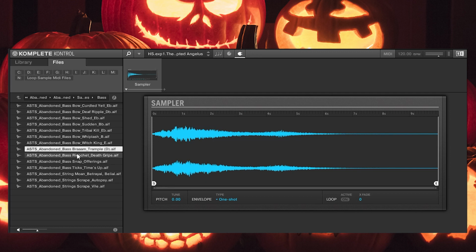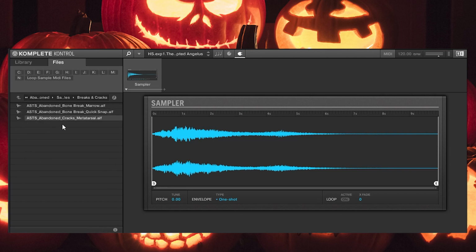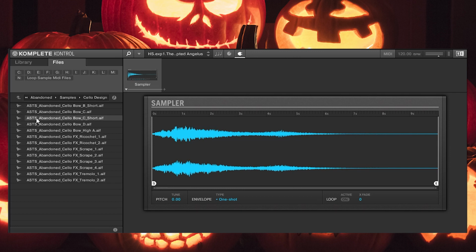And where they're tonal, it will tell us the name of the key. Very, very useful. So that's bass. If we go into breaks and cracks, lovely. Cello design. Some ricochets there.